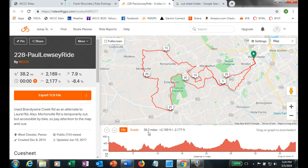You also get the specific distance you're going to travel and the amount of climbing that you're going to do on this ride. You also get a little profile down here at the bottom that shows you where the climbs are and how steep they are. That's the percentage that you see indicated. That's the grade.